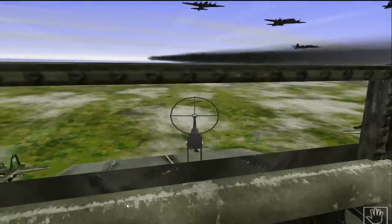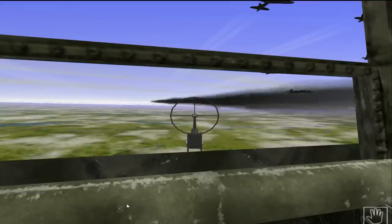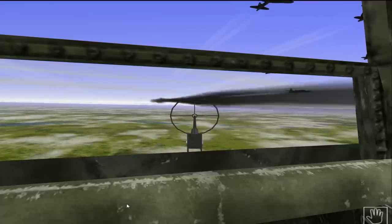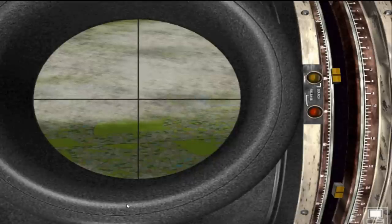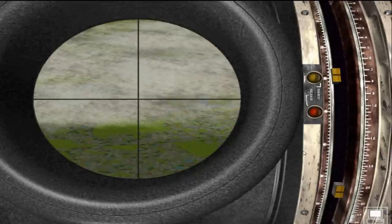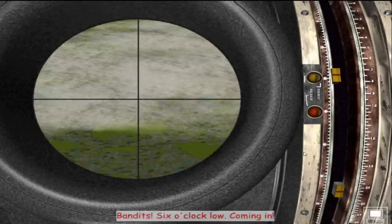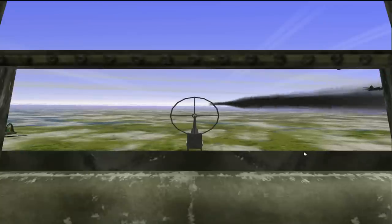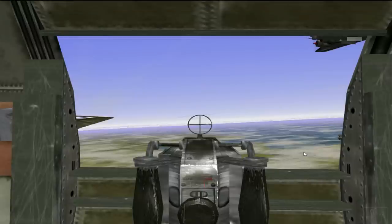Can you see him? Unfortunately, we've got a big line of black smoke, which is impairing vision slightly. Right, anyway, it's bomb run. Let's have a look at the bombardier. Yeah, here he is. But this looks like it's thinner cloud, and I think we'll be able to look through the cloud at that stage. Bandit, 6 o'clock low, coming in. Go on, let's quickly switch. 6 o'clock low, there he is. He's breaking away.